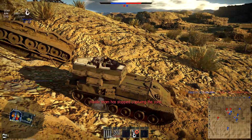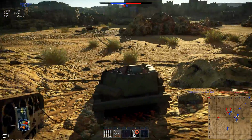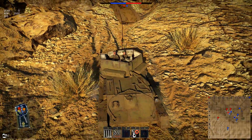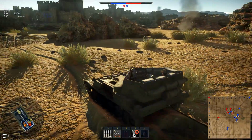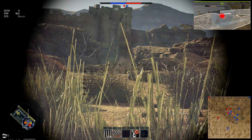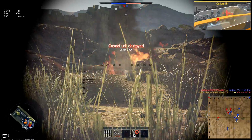Hostile team is capping zone B? Alright, we're gonna build up some momentum. Let's do this! Dude, this is not gonna work. Oh, hold on. Someone's under attack. He's getting zoomed. There we go.